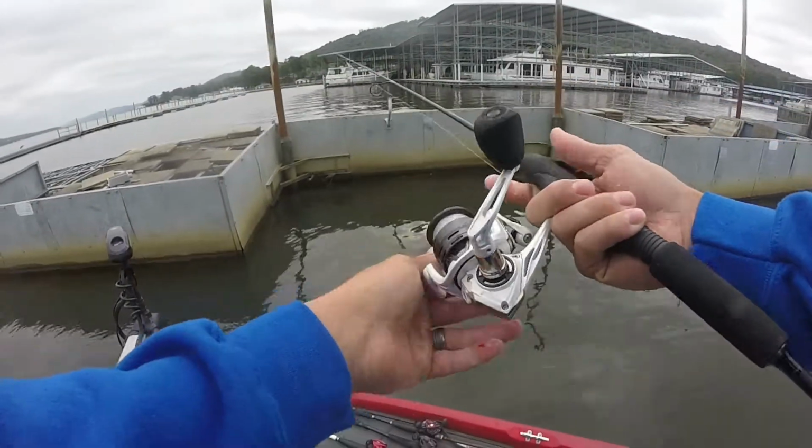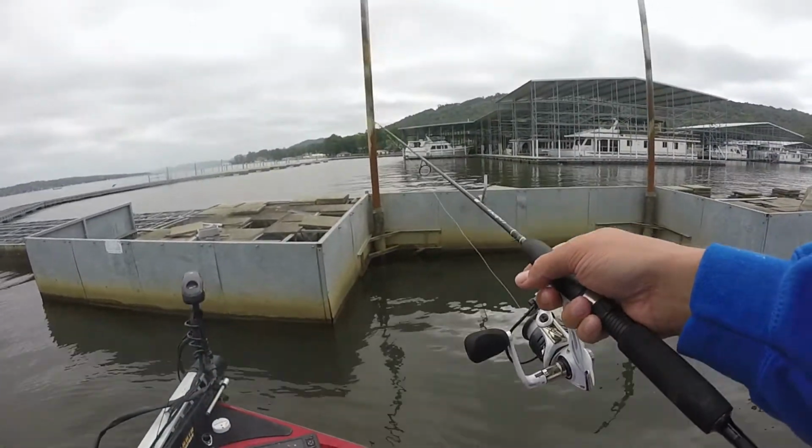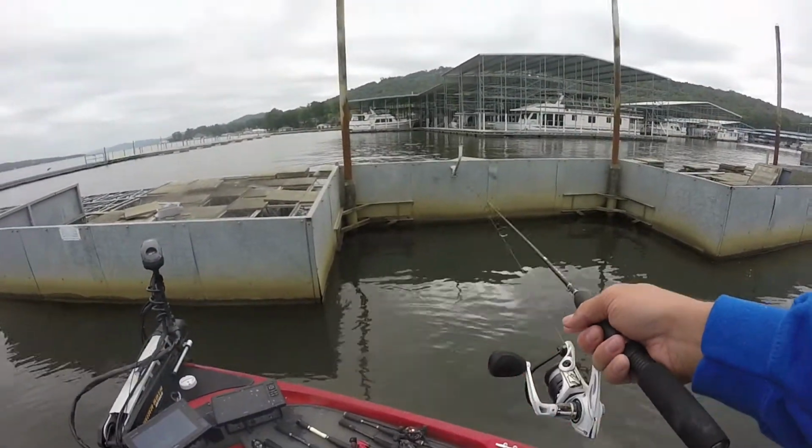Never know what you're gonna catch. So far I've caught yellow bass, catfish, a few different kinds of bluegill. I've caught a bass. Just catching all sorts of stuff today.